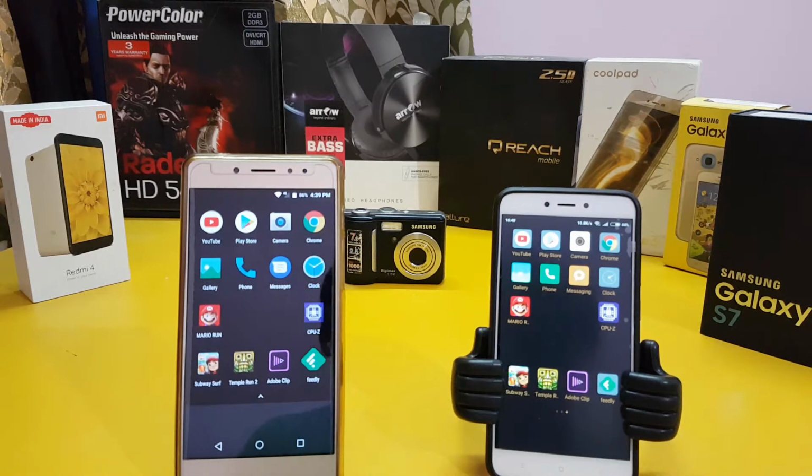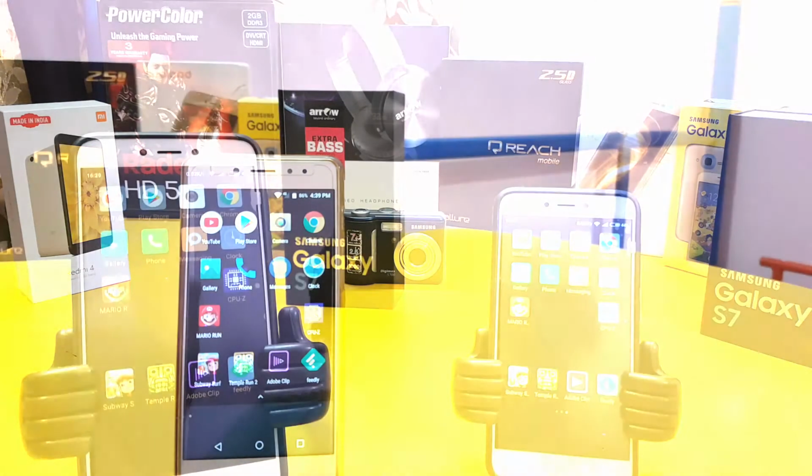In this video, let's see the speed test between the Redmi 4 versus 10R E. As both mobiles are running on the same Snapdragon 435, let's see the speed test between them.